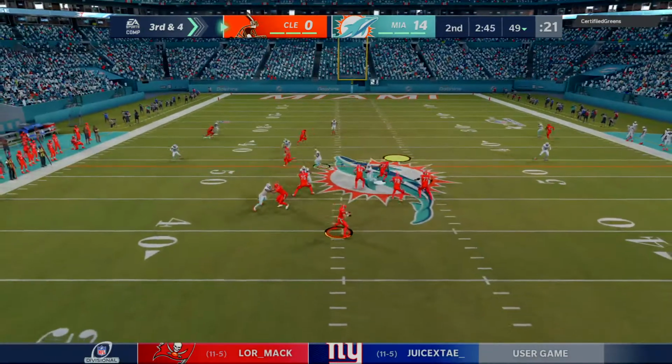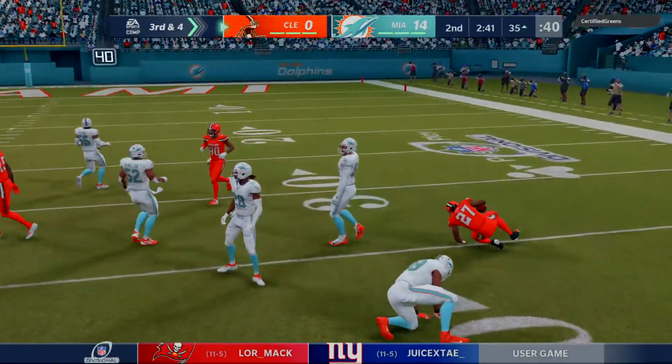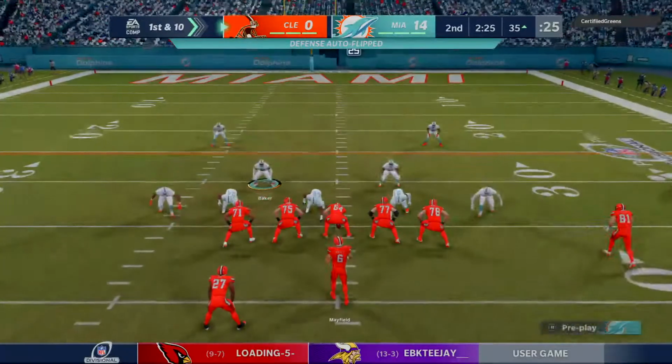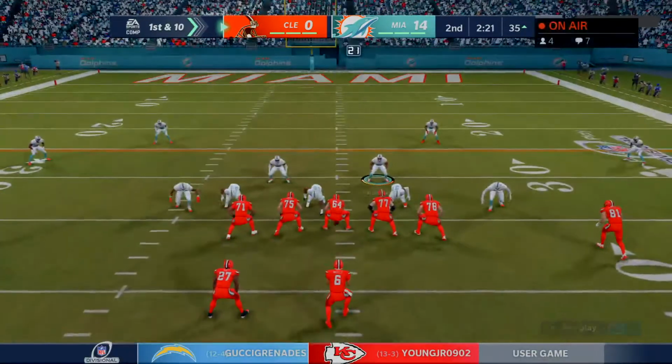The tackle made back at his own 49. Mayfield from the gun on third down. He's going to dump this off to his running back, Hunt. And he's got another first down as he's brought down at the Dolphins' 35. A good pickup there for the Browns, 15 yards. This offense finding its legs now.